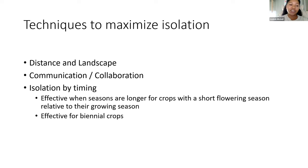I will say though, if you are growing seeds for a seed company, they may not want to go by your word that your windbreak is sufficient to isolate your corn. So that would really depend on who you're working with and if you could sufficiently prove that your stuff had not cross-pollinated.